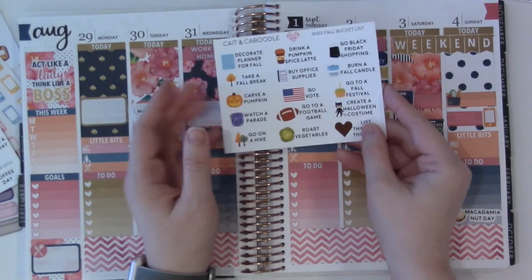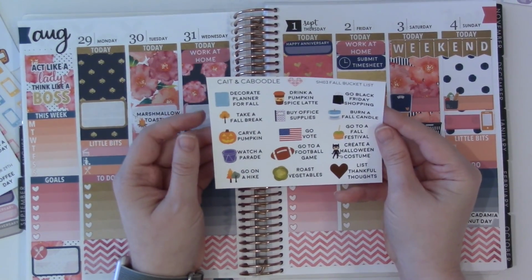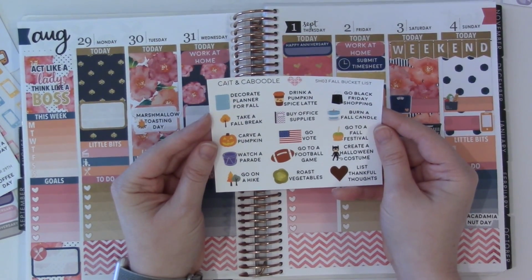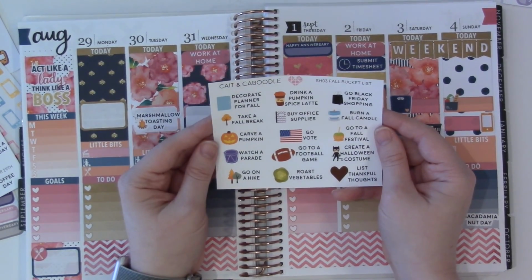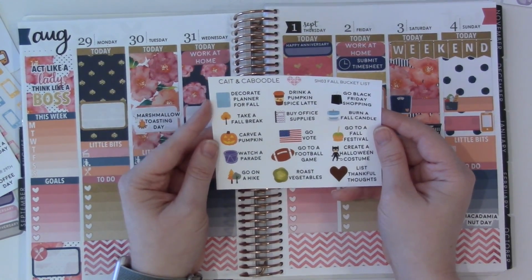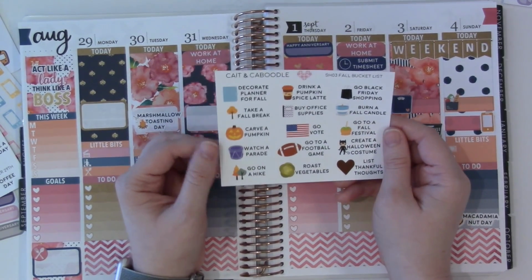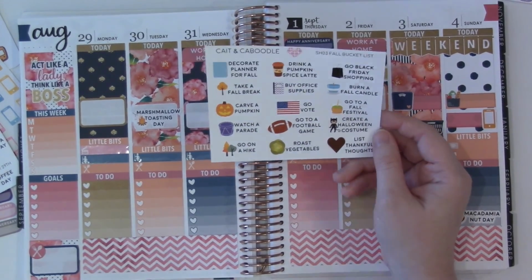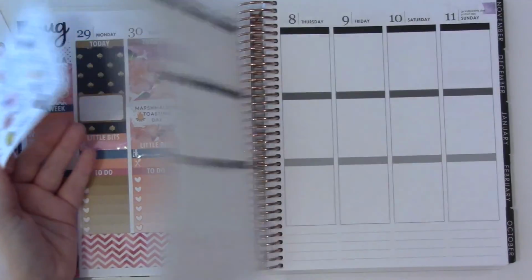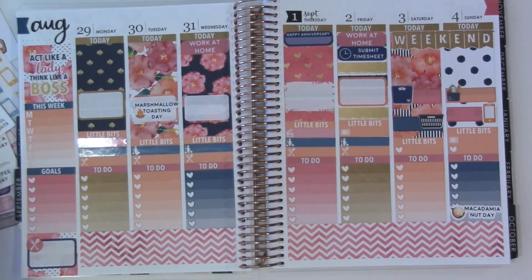So I also have my fall bucket list. I decided to get one of these out. I don't think I'm gonna do any of these this week. I guess this isn't really a fall spread, so I won't say I'm decorating my planner for fall. Pumpkin spice lattes aren't out yet. Some of these are kind of for later in the fall. Some of these I already know what I'm gonna do, and it's probably gonna be like the next week in September. Yeah, probably like this week. So yeah, I'll definitely use some of those soon.